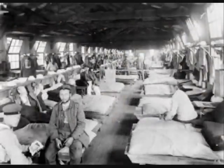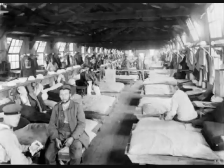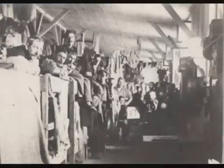This is an example of some of the sleeping places or barracks. There are usually about 250 to 500 prisoners per barrack. This is where prisoners spent most of their downtime and relaxing time. In this picture, this is one of the bigger barracks in World War I. This is another example of a barrack or sleeping place.